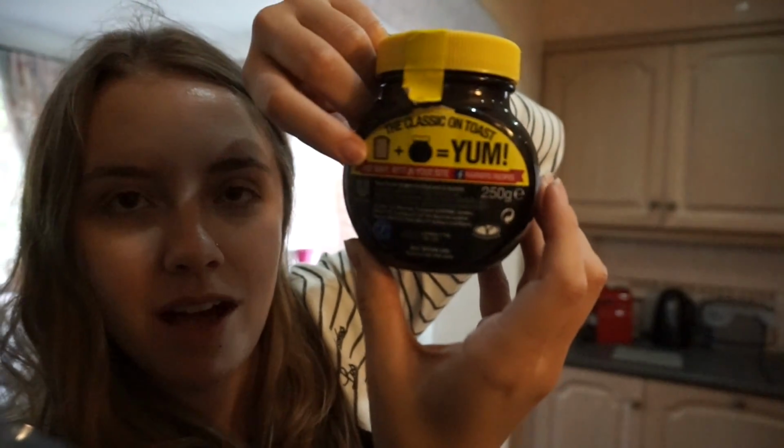This is Marmite. It is probably the grossest thing I've ever seen in my life. If I can even open it, it solidifies into this big black, like a black hole, essentially. It's just yeast. Oh, the smell is so bad. But yeah, you put it on toast. Even on the back it says the classic on toast. Toast plus bottle equals yum. It's disgusting. And I'm suspicious of anyone who enjoys it. So don't even look at it when you see it in the shops. Just leave it alone.